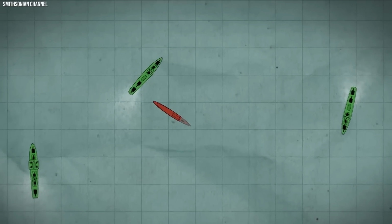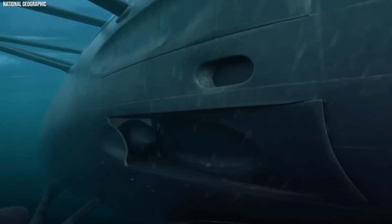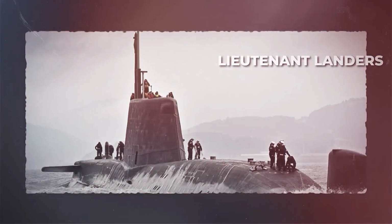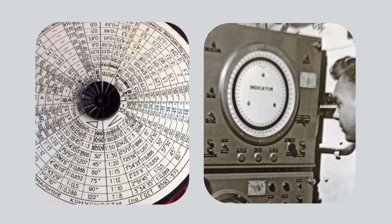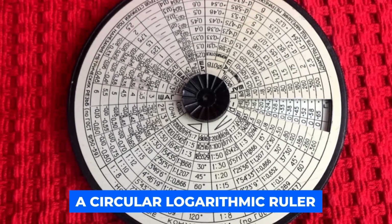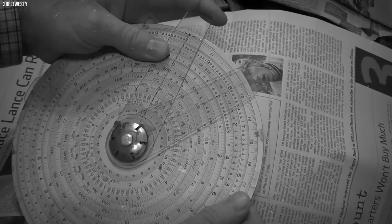The Venturer started moving alongside the German submarine, hoping it would surface, making it an easier target. However, the Germans continued to stay submerged, likely aware of the nearby enemy submarine. Lieutenant Launders used this information to estimate the distance and speed of the U-864 based on his own submarine's maneuvers. Launders calculated using a specialized version of a circular logarithmic ruler, a tool he invented. This method later became standard practice after World War II.